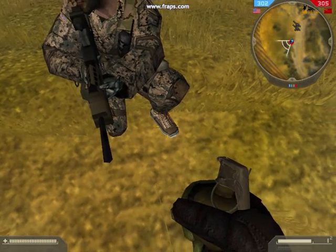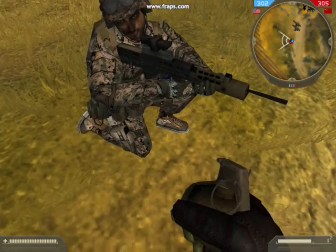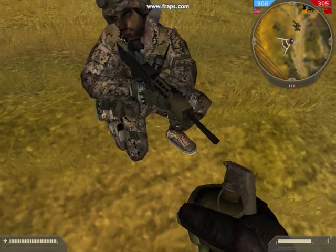As you can see, it's an excellent rate of fire, and even when you're firing in fully automatic, the recoil is really good. It's nice and smooth, so you can get good, accurate rounds down on the target. It's a really good bit of kit.